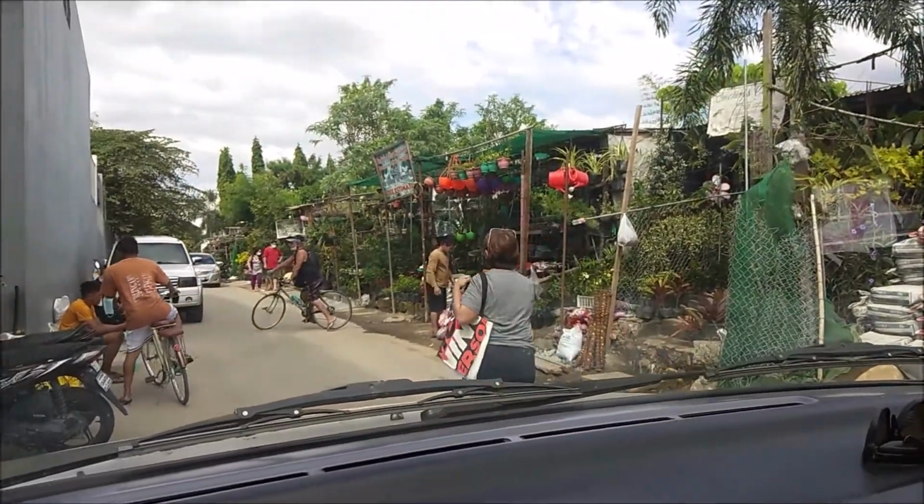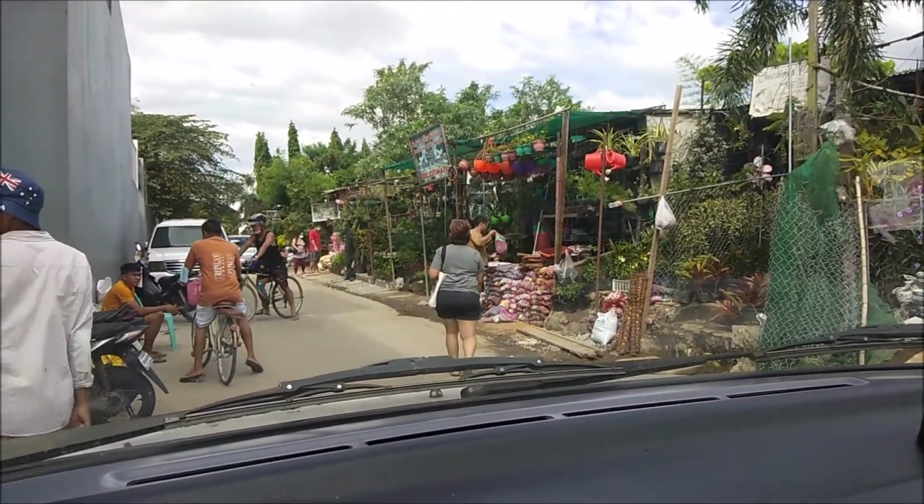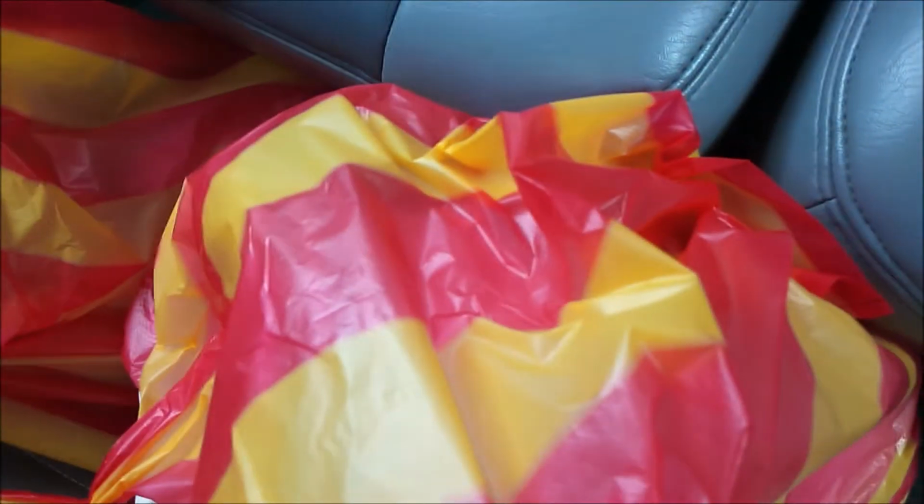Okay, so just pots. Alright, what do we have here? Check this out. White pots. They're white pots. White plastic pots. So we got plastic pots.